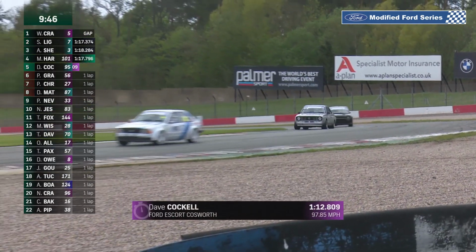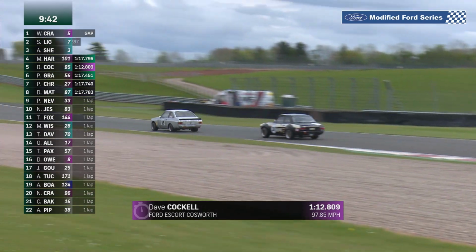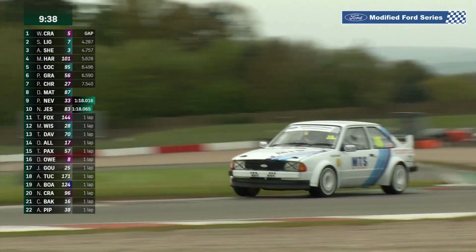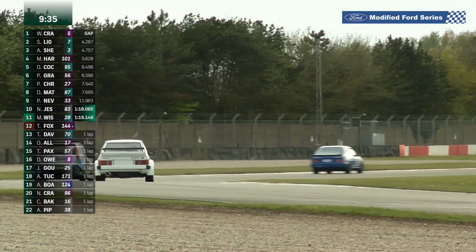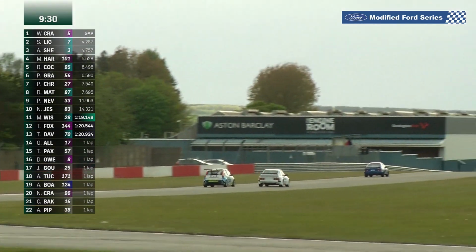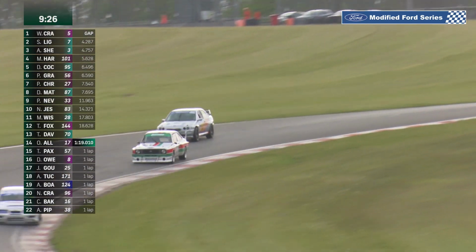Now, for the leads I'm watching on the pit straight, Dave Cockhill is already coming up to possibly challenge for a top 5. Coming across the line, he is now into 5th place, and he keeps on pumping it fast. He's actually done a 1 minute 12.809. Compared to the leader, he's a full 3.6 seconds quicker than Wayne Crabtree. So either Wayne's possibly just thinking it might be one of the easier races he's had, but of course, once he sees that silver Escort on his mirrors, he might want to put his foot down a bit more.